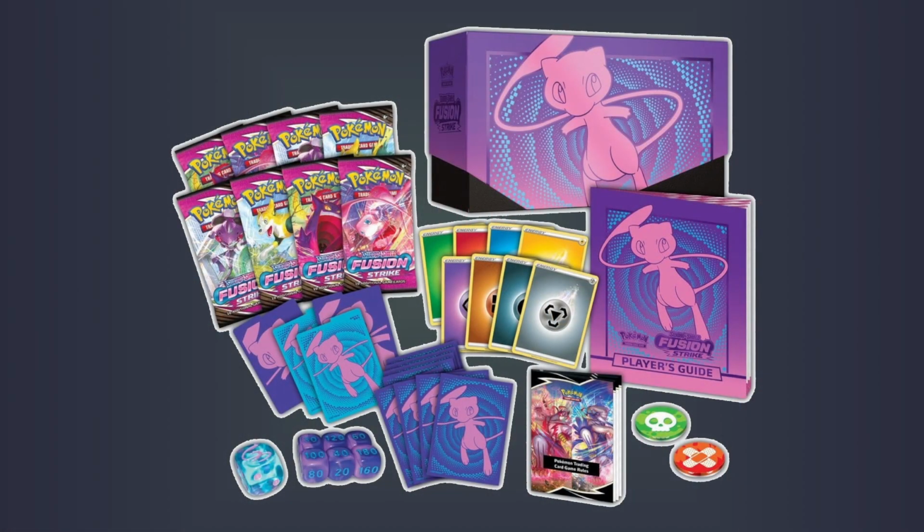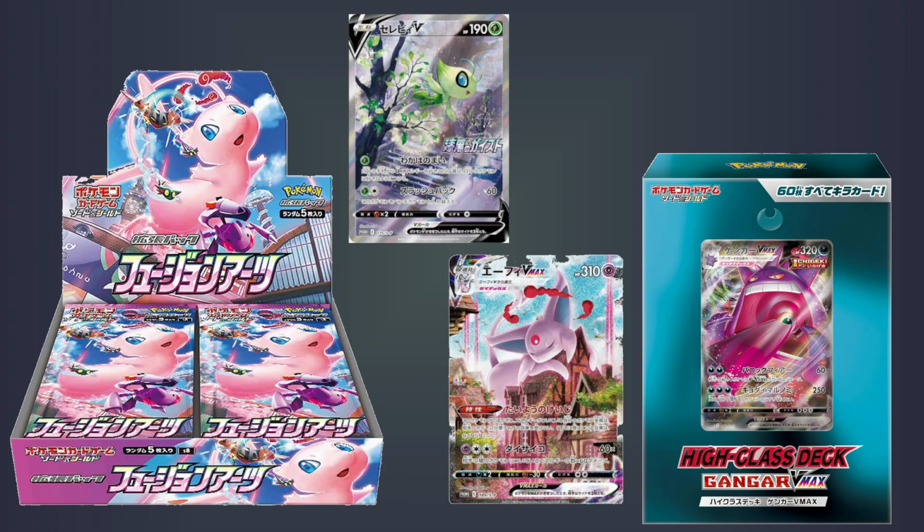The final set, in English at least, of 2021 was Fusion Strike. Fusion Strike was based primarily on a Japanese set called Fusion Arts, but it also included a number of other cards from different family packs, Japanese promos, battle kits, and things that we hadn't yet had released in English. So it was kind of like a mop-up set to include a lot of stuff that we hadn't gotten yet.